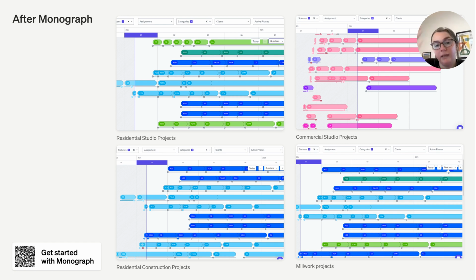And then we apply the same system to the commercial. They just work in pinks and purples, right? We had to essentially use a bunch of different colors to make the system work. And so what that means is that, for example, the director of the residential studio, he's interested in all of the residential projects. So he would go and filter in the way we're showing in the top left.